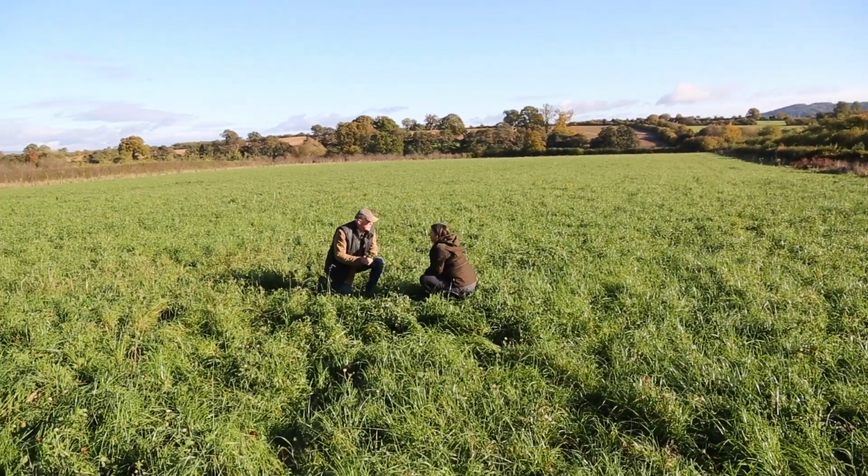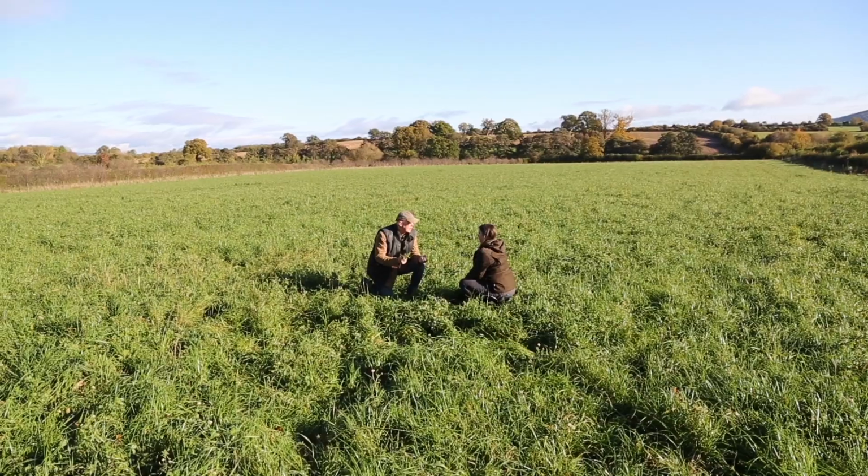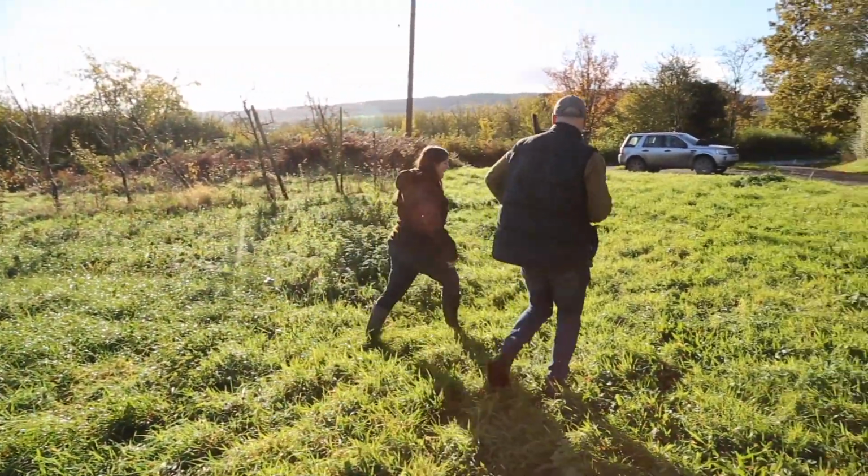What we've got here is a fairly simple mix of grass and Alsike clover. The textbooks tend to tell you to have a diverse mix, and I agree, but it's all about getting it established. It's better to have something here and coming in the ground, doing good for the soils, rather than an elaborate mix that costs you a lot of money, and you might not get the benefit for that.